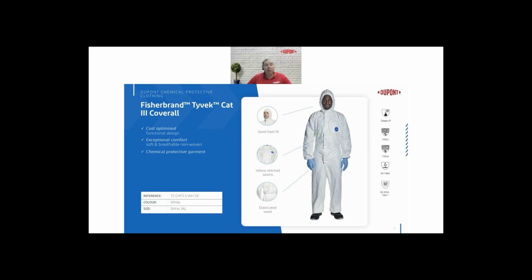And this all-round coverall I want to put a highlight on today is our private label Tyvek coverall that we are selling through Fisher Scientific, the Fisher brand Tyvek Cat 3 coverall. It's a very good all-round coverall in the category 3, type 5, protection against solid particles, type 6, limited protection against liquid chemicals, available in 3 different sizes. It is made out of the Tyvek material we have invented at DuPont, and it comes at a very attractive price. So it's a very good balance between protection, comfort, and price.